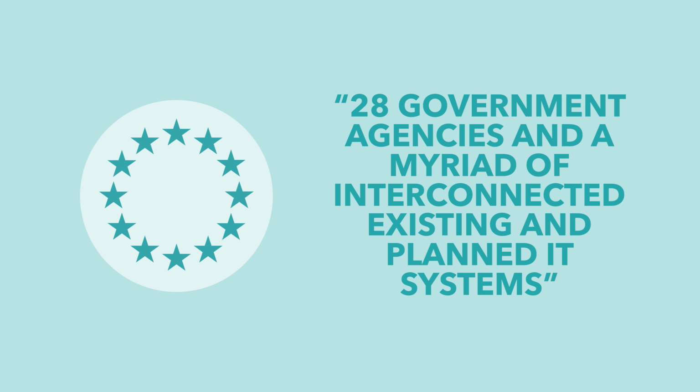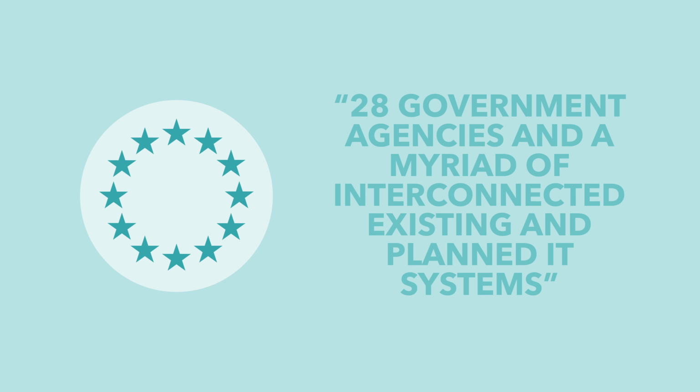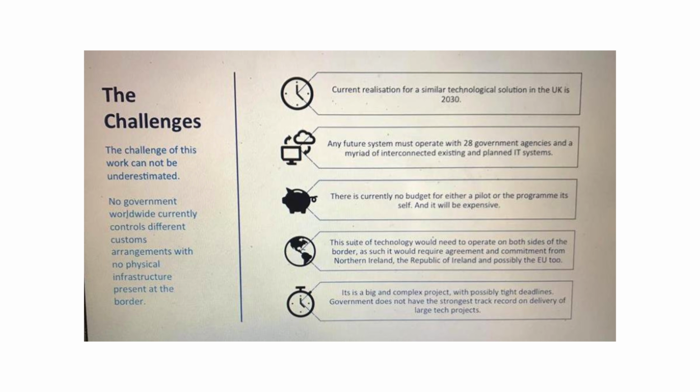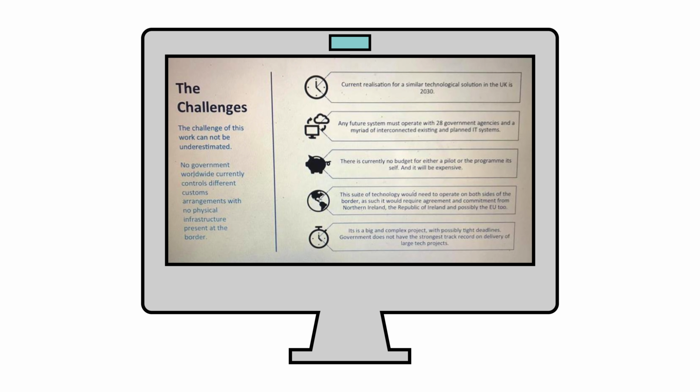It requires the cooperation of 28 government agencies and a myriad of interconnected existing and planned IT systems, and agreement and commitment from Northern Ireland, the Republic of Ireland, and possibly the EU. Amazingly, these are all quotes from the last slide of the government's presentation. If you want to take a look, we'll leave a link down below.